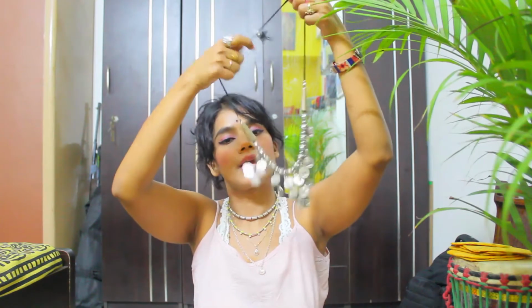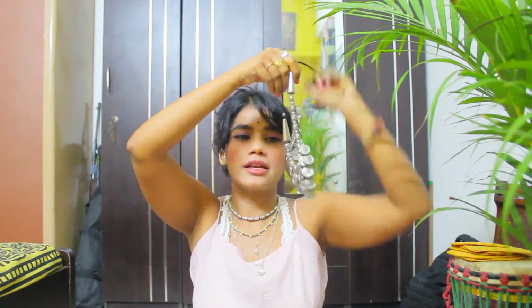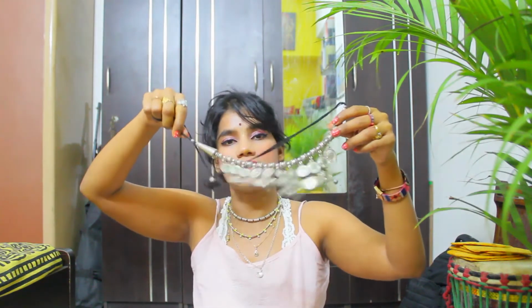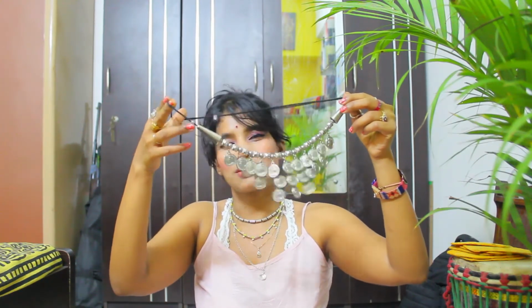Then moving on to another piece, which is this one. This neck piece is the coin neck piece. I think it's pretty common nowadays, you see this coin neck piece in everything. This also I got from that night market. It's a neck piece with a lot of coins, and then it has this line of gold metal beads, and then it has coins here. So yeah, this is a common one. It's not quite rare, because you see coins in everything nowadays.